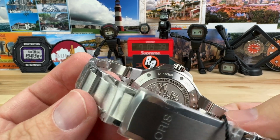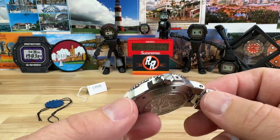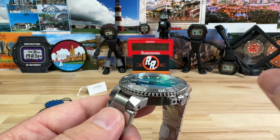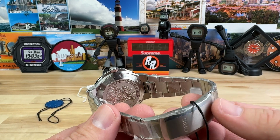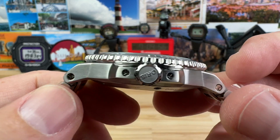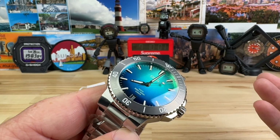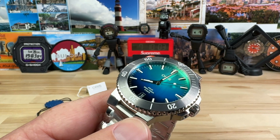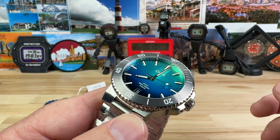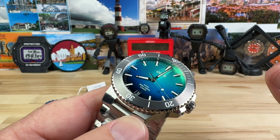However, it does have quick release spring bars on this thing, meaning you can easily swap this out for one of their rubber straps. I think there might even be a leather option, but there's definitely a rubber option, and a lot of the rubber strap options also come with a clasp system. It's pretty cool. The thickness, only 13.6 millimeter. I say only. Yes, 13.6 is thick for some people's preference on a watch, but keep in mind the old Seiko SKX is 13.5 millimeter, and that's only a 200 meter water resist with a 38-ish power reserve.